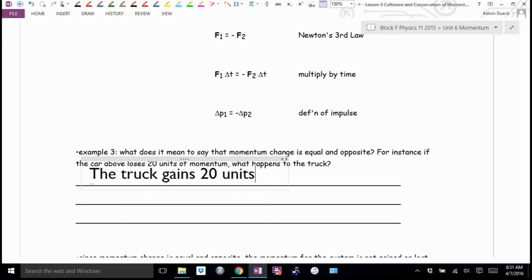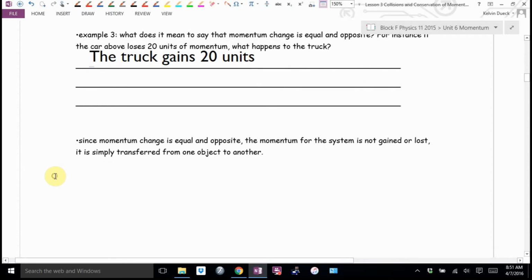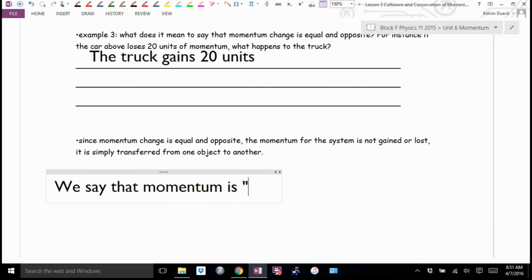Since momentum change is equal and opposite, the total momentum before and the total momentum after are the same. Momentum is not gained or lost, it's transferred from one to the other. We say that momentum is, here is a hugely important physics word, conserved. When I say that something is conserved in physics, what I'm saying is you didn't lose anything. The amount before and the amount after are identical. One may have gained, the other one had to have lost the same amount. And then you can turn the page.